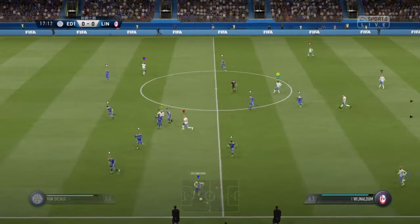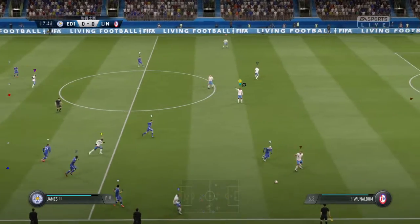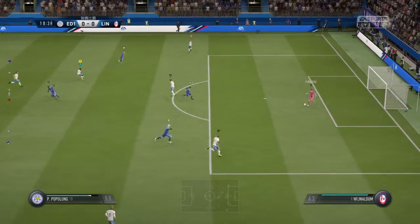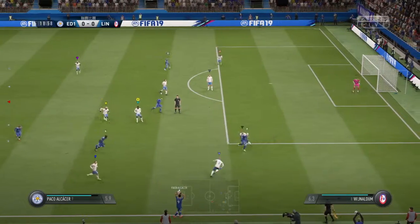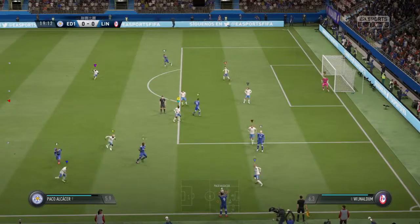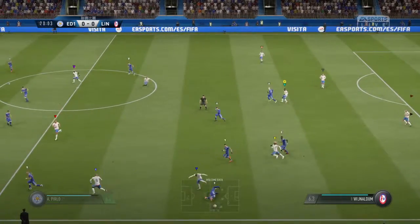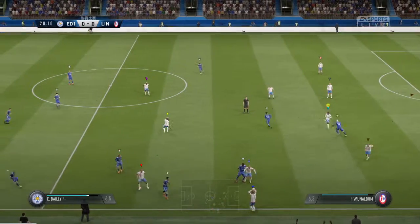Here's De Jong. Now Dixon. Ramos. They're cut out by the defender. And it's gone out for a throw. Well, it will be a throw. It's gone out off that player there. It's with De Jong. Really strong tackle, and the ball's gone out for a throw.